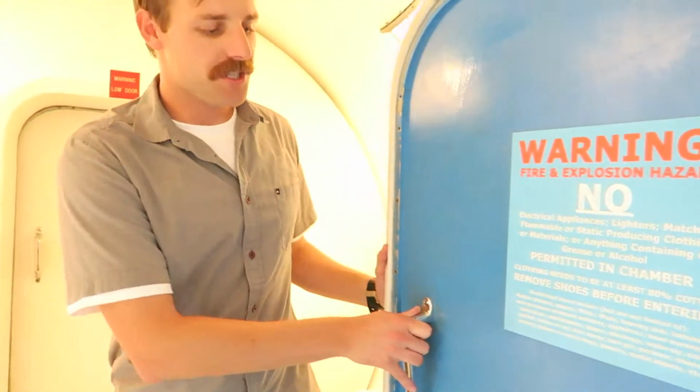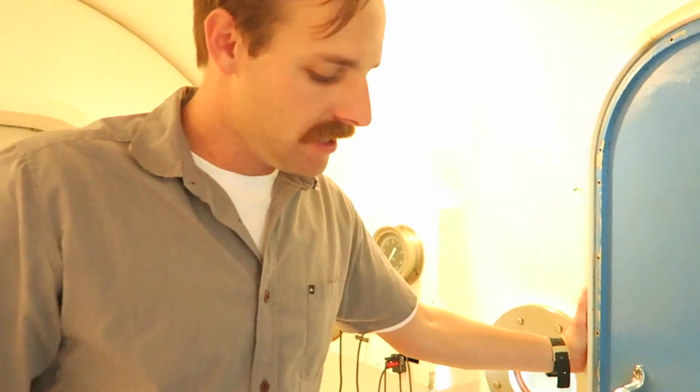Welcome to the first part of the chamber. This is what's known as the lock. The lock is this area that we use kind of like an elevator to bring physicians down to the depth that the actual main chamber is at.